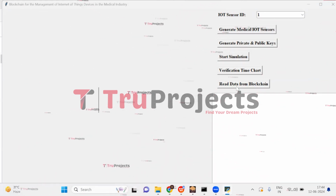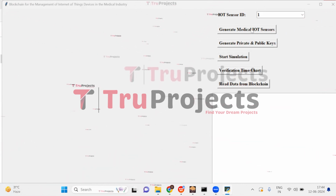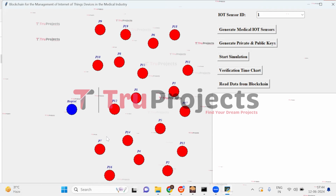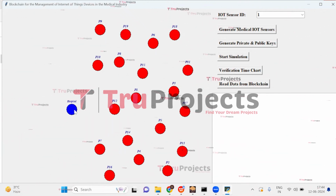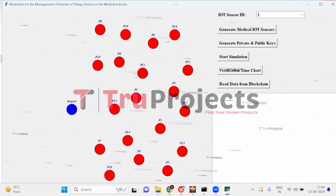First, we have to generate the medical IoT sensors. For that, we need to click on this Generate Medical IoT Sensors button. Here we can observe that medical IoT sensors are generated. Red color represents the medical IoT sensors, and the blue color is the hospital, which receives the information from these patient IoT sensors.